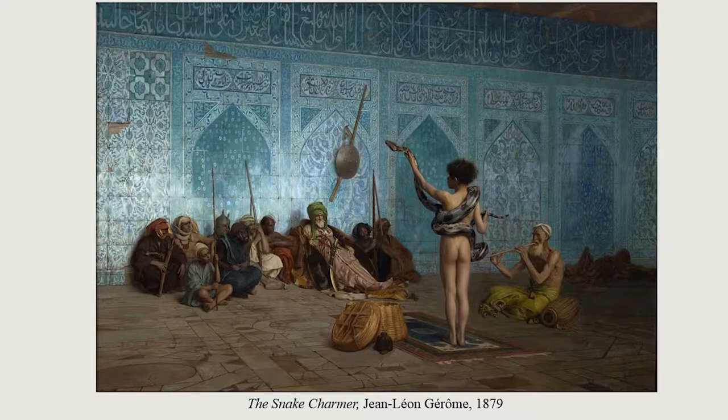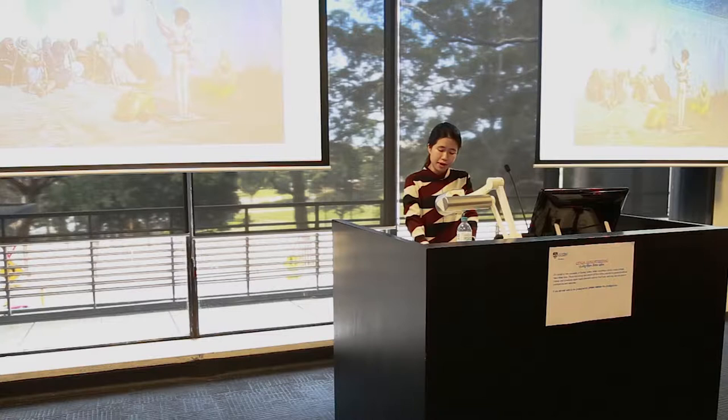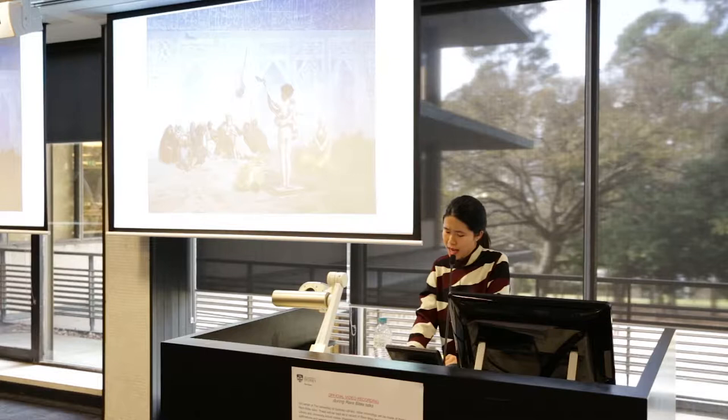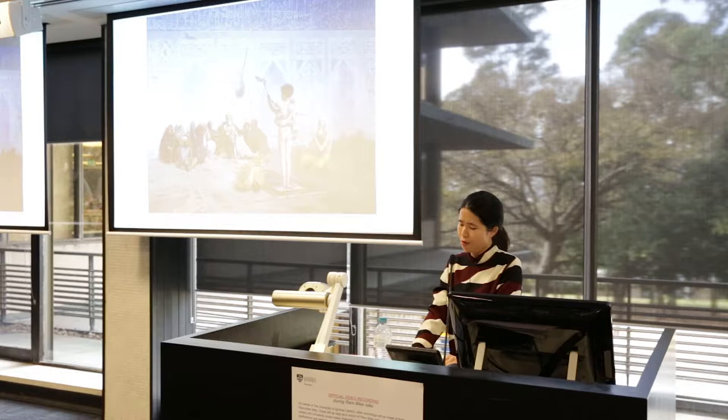So the artist created a sense of verisimilitude. It means in great detail. It looks realistic, very real. The painting appears to be documentary evidence of life in the Ottoman court.